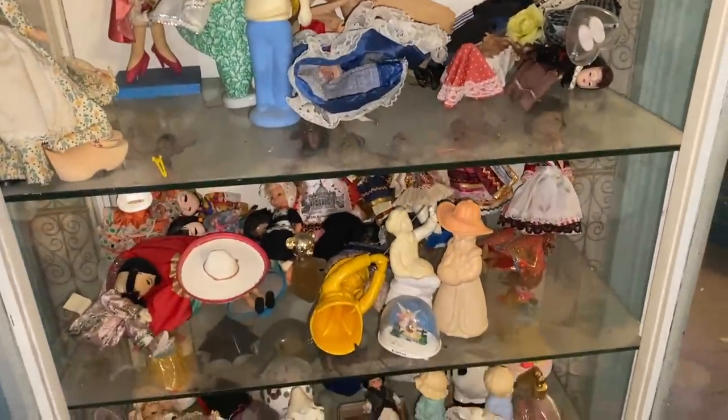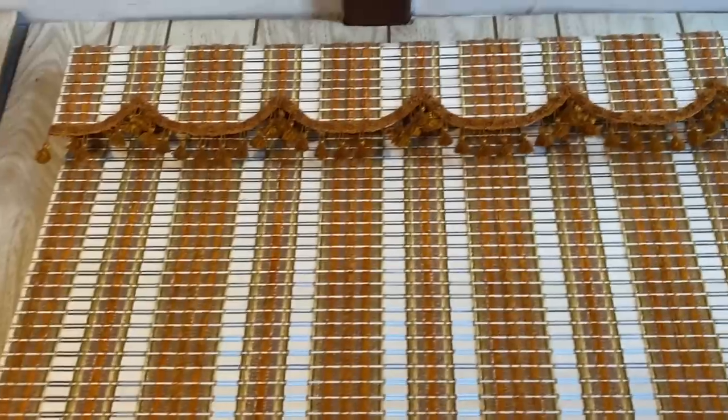In this display case is where I found the Shell Lady. And look at all of these dolls. A lot of these are souvenir dolls. You would get them on trips. And some of these, I believe, are old Avon perfume bottles. It looks like it. She kept herself in great condition.